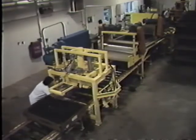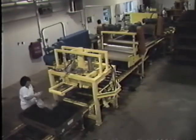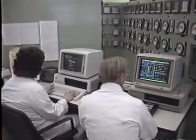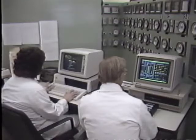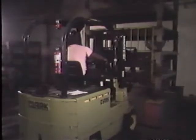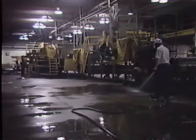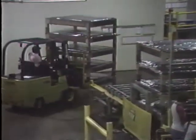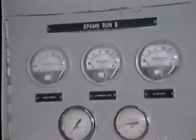Campbell's research facility has a small-scale operating model of its spawning and casing line in order to simulate, evaluate, and continually improve its growing process. In spawning, this painstaking attention to quality includes constant testing, process monitoring, and the utmost in maintaining a clean and sanitized environment. The trays are now taken to spawn run rooms where once again they are continually monitored for proper growing environments.